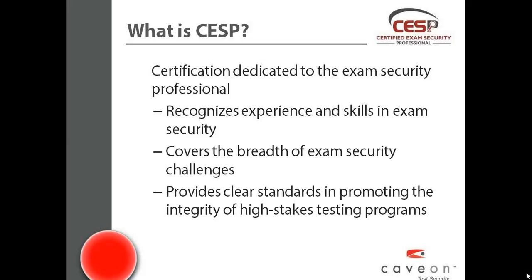And what you'll find with this exam is that we really cover the breadth of exam security challenges. As a generalist, we're not just looking at one area, say security planning, but we're looking at all of the areas. So it covers things such as secure exam design, data forensics, web and media monitoring, information technology, really giving you that broad brushstroke of test security. And also, the exam is based on standards. It's based on the test security standards that are promoting the integrity of high-stakes testing programs. Let's go to our next slide.